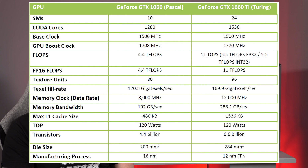I think it's all to do with some stupid focus group that they've paid, and that's how they've decided what the numbers are going to be. But I do think this could have been the GTX 2050, just using a G rather than the R. It is a Turing-based GPU though.